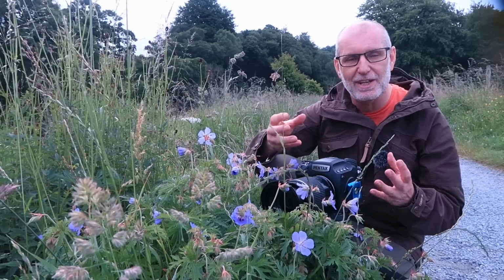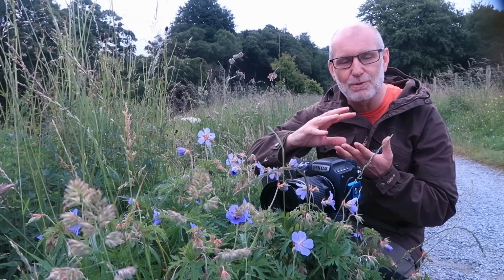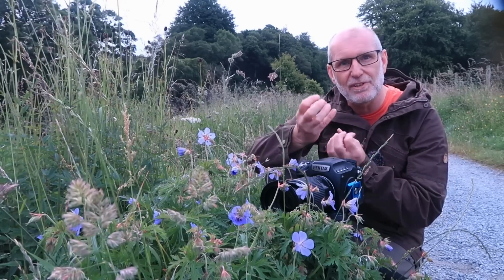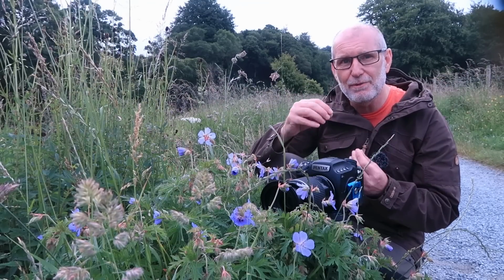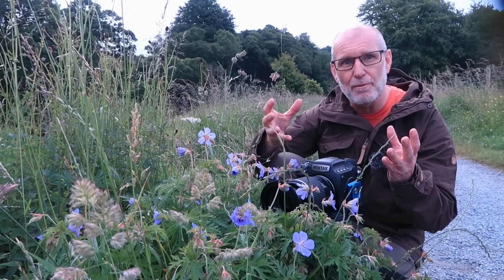If you watch the videos regularly, you'll know that shooting through vegetation often leads to a nice result. You get that lovely soft out of focus base and the flower just grows up through it. It's got a lovely ethereal feel about it. It's lovely and gentle, and it really helps to set the flower off, and it separates it from everything in its surroundings.